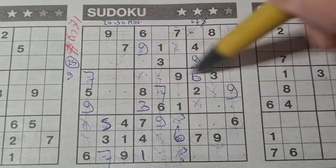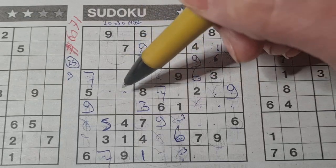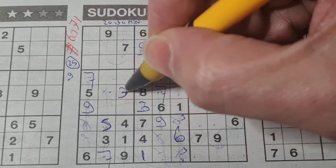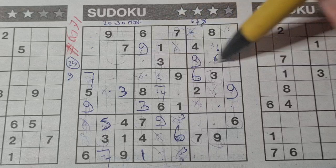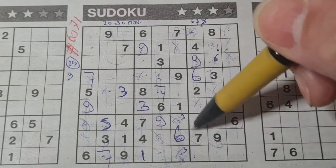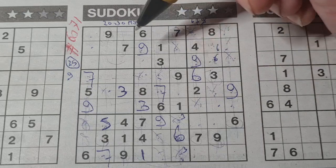3 in this row, 3 in that row. So in the row between the middle row, only 2 places left for the 3 should be here or there. We see a 3 in the second column, no 3 there, 3 should be there. 3. Okay. Cannot continue with the 3 now. Need to wait.